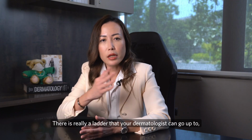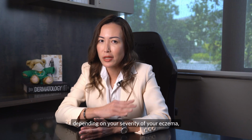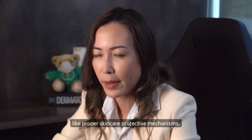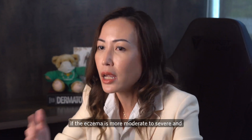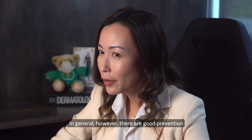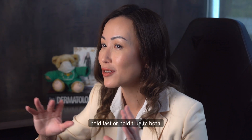So there you have it. There is really a ladder that your dermatologist can go up to depending on your severity of eczema, because not everybody is the same, and management can include general measures like proper skincare, protective mechanisms, but also incorporating certain medications when necessary if the eczema is more moderate to severe and is also affecting the quality of life at the same time. In general, however, there are good prevention strategies and management strategies that hold true to both.